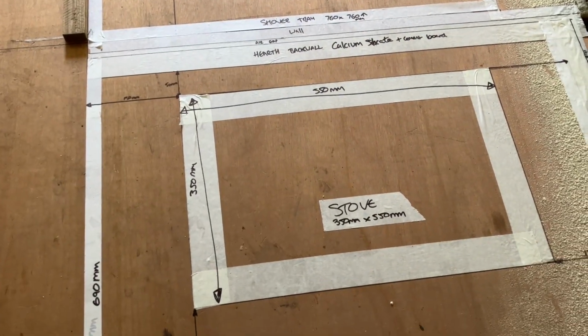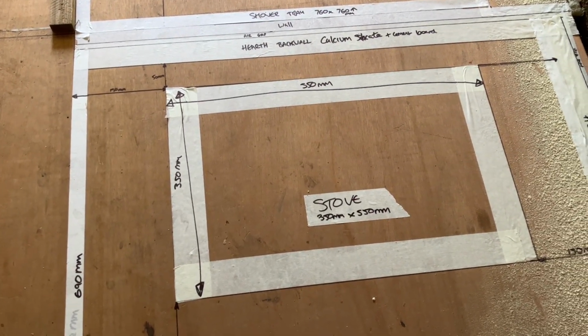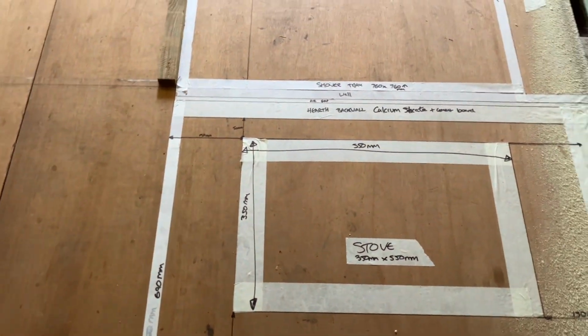The stove itself is 550 by 330mm. It's quite a big one. It's an 8 kilowatt stove.